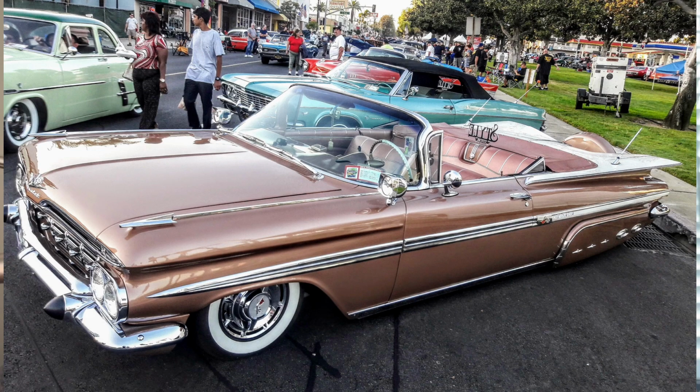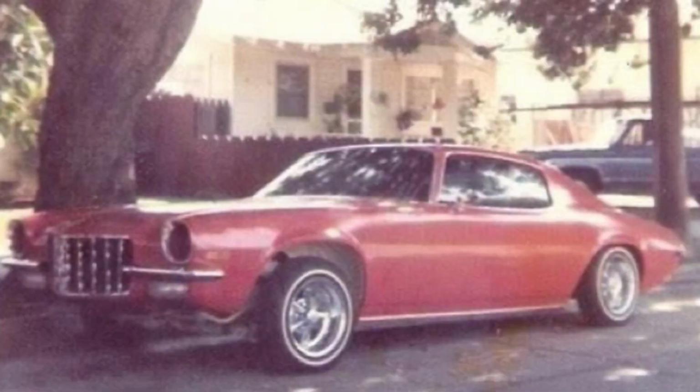Lowrider purists are probably going to tell you that you need a Monte Carlo, an Impala, or a Cutlass. But in the 80s and 90s, literally, you could lowride pretty much anything, with some exceptions.